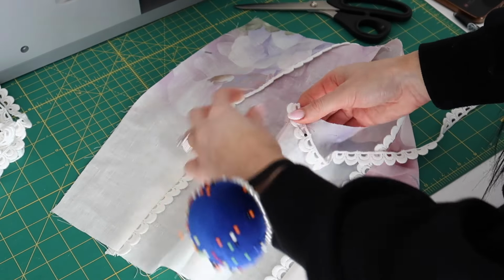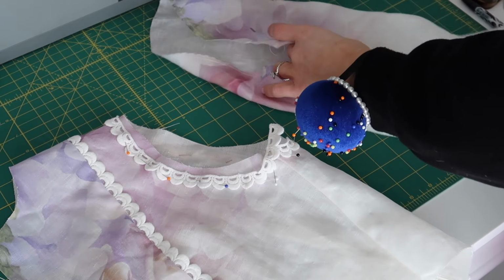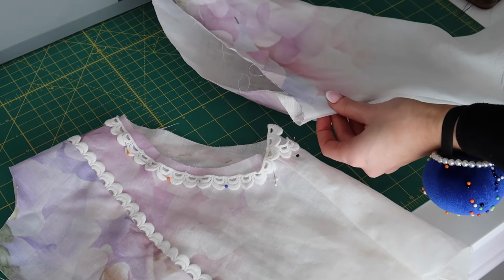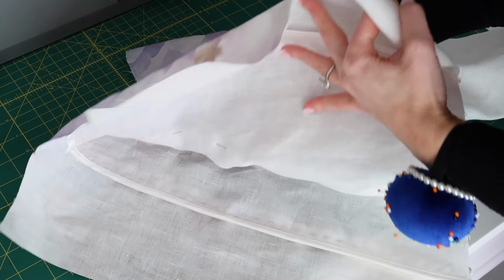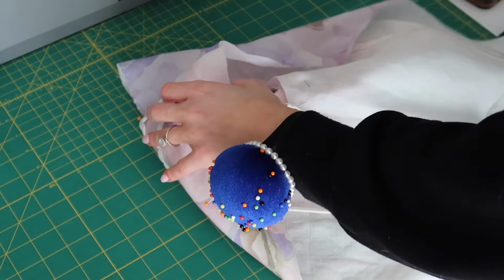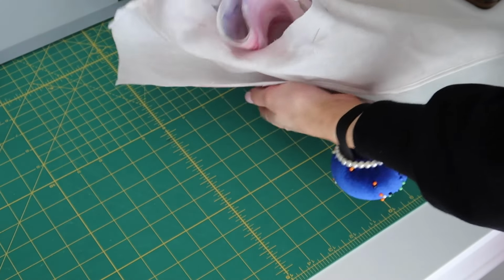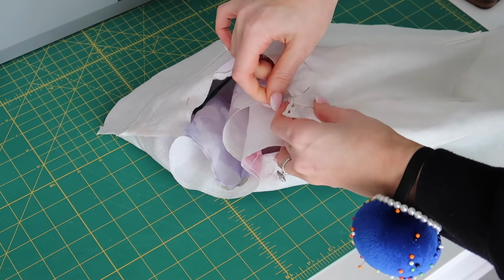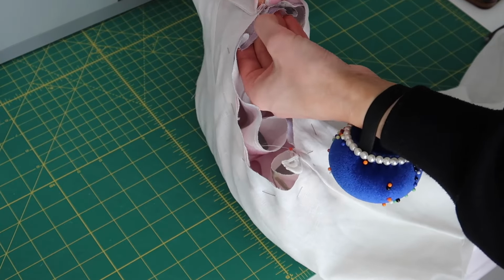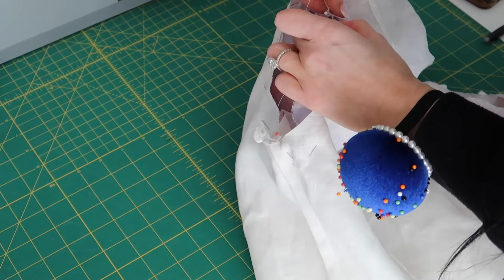I've then pinned some trim along the armscye on the right side of the fabric, and then we're going to place the sleeve cap into the armscye of the bodice. The right sides of the fabric will be facing, and first we're going to align the side seam of the bodice with the sleeve seam, and we'll pin that in place. We then pin the center notch of the sleeve cap to the shoulder seam on the bodice, and then we're going to use that basting stitch all around the sleeve to gather down the excess fabric until it matches the size of the armscye.